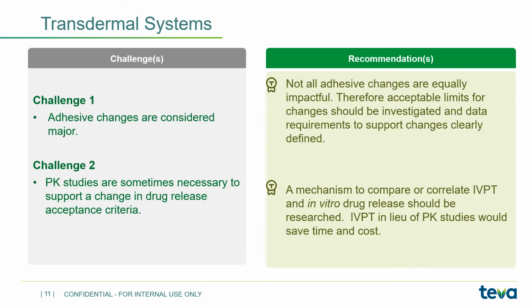With regards to transdermal systems, manufacturers often make changes in adhesive composition, the type, the grade, etc., while maintaining the same acceptance criteria. However, any change to an adhesive is considered major, thus potentially impacting all stages of lifecycle management. So we would like to see acceptable limits developed for changes in adhesives and the data requirements to support the change. Another challenge is with changes in drug release specifications, these changes may require repeat of PK studies.